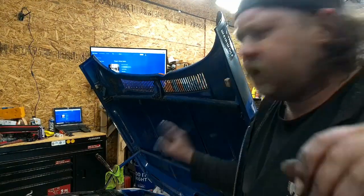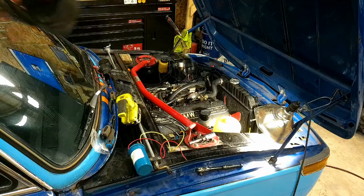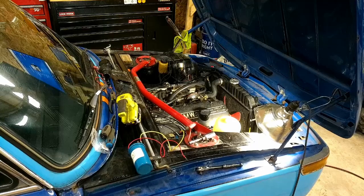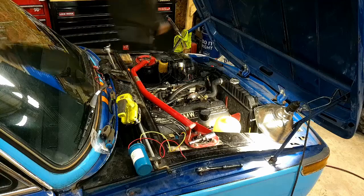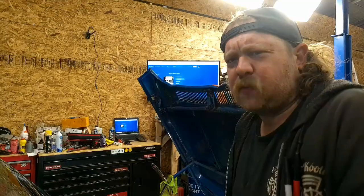All right. Let me twist this thing off, get it running again, and see if I can dial in these carbs or get them to at least idle better. It's hitting like it's out of time as well, so we'll double check that also. Well, now what happened? Maybe that coil is bad. That's weird. Maybe that coil is bad.